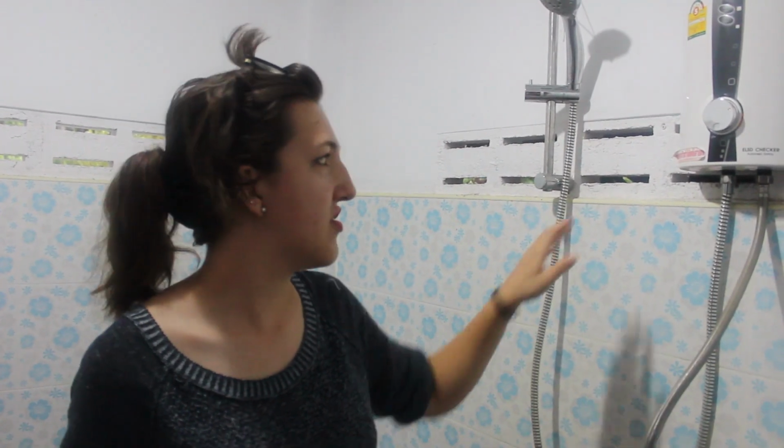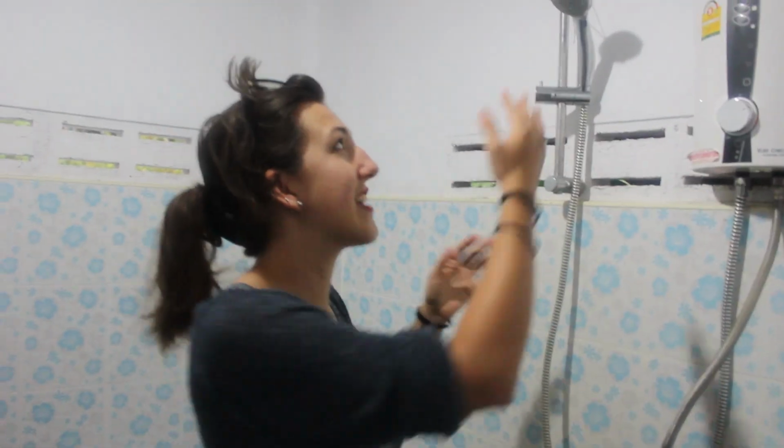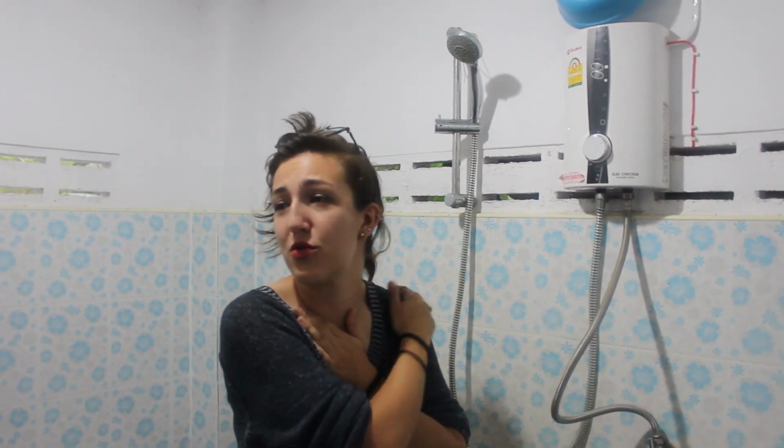And even then, the way the Thai bathrooms go, Thai houses really, insulation, not really a thing. So these cinder blocks actually open directly to outside. So you're standing here, you got this little trickle of hot water, and you're like, oh my god, I'm still really cold, and you stop taking showers in the morning and you only take them at noon.